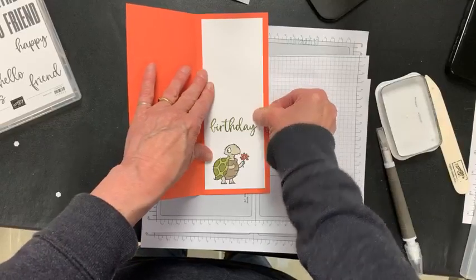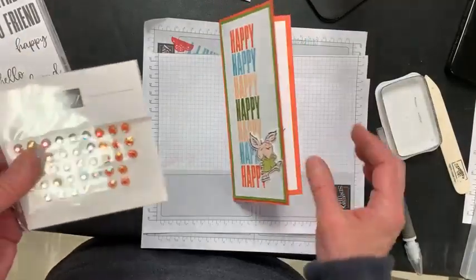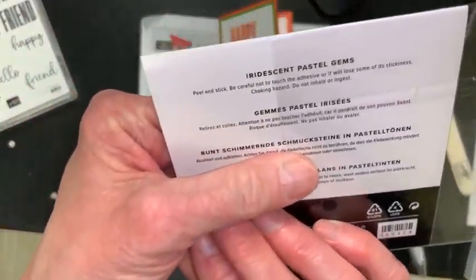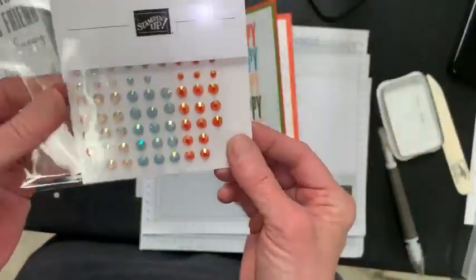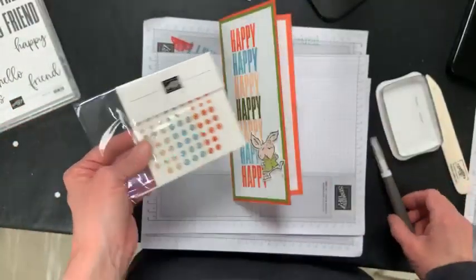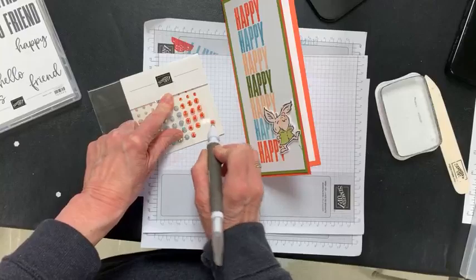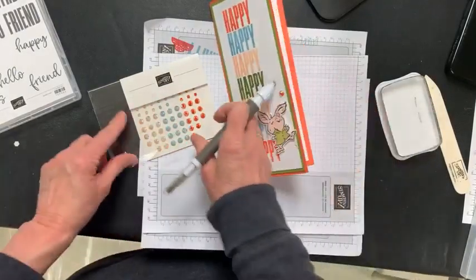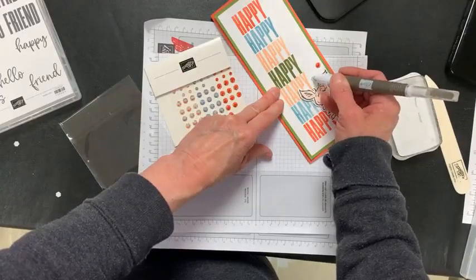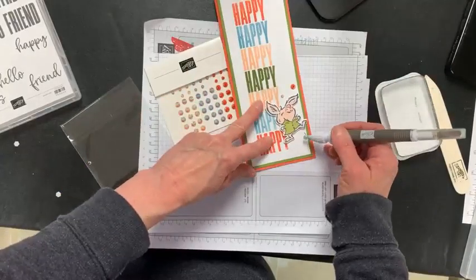Like so. And then on the front of the card, just to add a little bit more, although you wouldn't have to really, I'm going to use the Iridescent Pastel Gems, still available in the catalog. These are Calypso, Balmy Blue, and I don't know. I'm going to go with Petal Pink because that's the color I'm using here. I'm going to use my pick a tool and pick off some pieces here. And to kind of highlight the bunny, I'm going to put these sort of right around him.